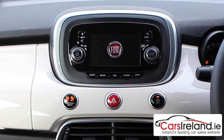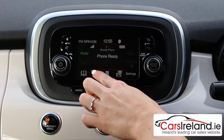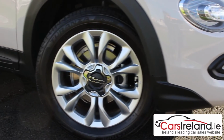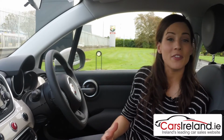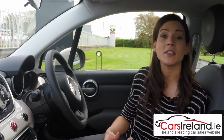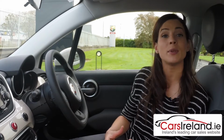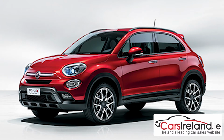And while it might have a retro feel, it's bang up to date in terms of technology, with this Uconnect infotainment system, which you can pair with your phone to take calls, stream music, and even access some of your apps. That comes as standard on this well-equipped Popstar model, which also gets 17-inch alloy wheels, climate control and parking sensors. And they start at about €24,500 new for the 1.6 diesel. But the range does start at under €20,000 for the base model 1.6 petrol. It's also available in four-wheel drive, complete with tougher exterior looks in the Cross and Cross Plus versions.